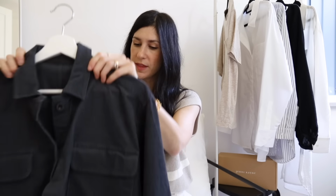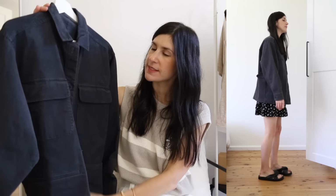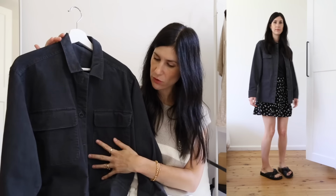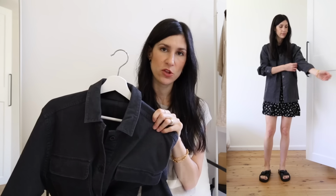The final piece of clothing I have from Jenni Kayne is the corduroy jacket, and this is a work style jacket. This is in a faded black color, charcoal, and this is 97% cotton and 3% spandex, and this retails for $375. These sorts of jackets are really trendy at the moment, and I think this is a really good version of that style.